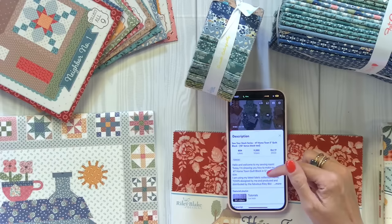So this is my newest collection that has just been announced in the last week or so, and I am so excited about this. This is my second Christmas collection that I've ever done. This is Hometown Holiday, and it's kind of a spin-off from Hometown. When I say spin-off, I used one print from Hometown and recolored it and put it in here.